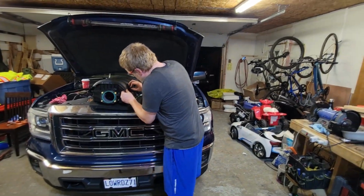Those are really nice Milwaukee safety glasses. Alex gave me them. Donated by Alex. I should not be wearing them. I'm a work guy, but I want to try them out. Yep. I mean, free's free.